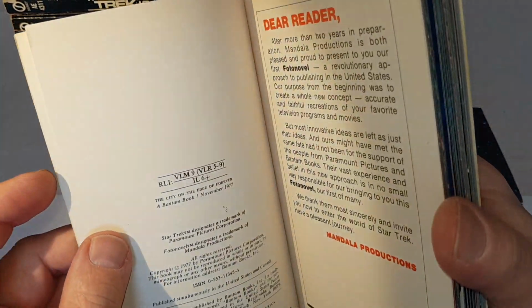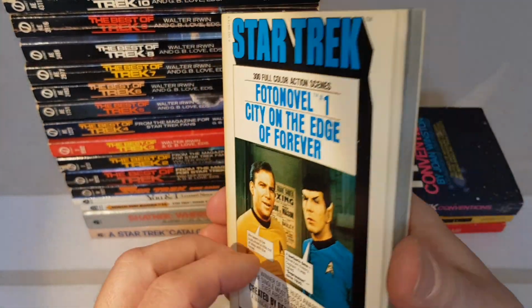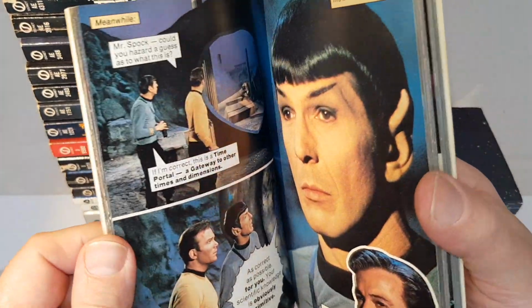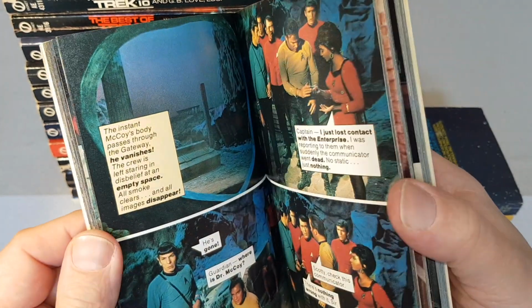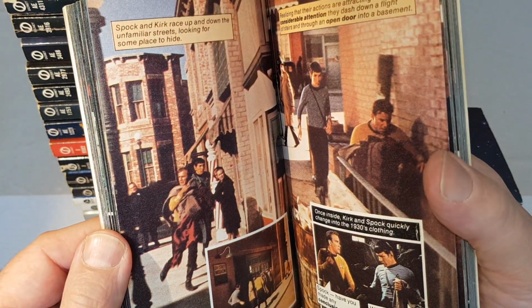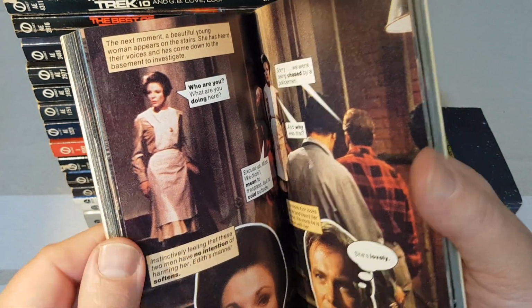So this first one, 1977, and this was the stills from that classic story, The City on the Edge of Forever, put into almost like comic book form, but with photographs. And I just loved these as a kid. I loved them to death. Absolutely loved them to death. And they're just fantastic. You literally could relive the episode.